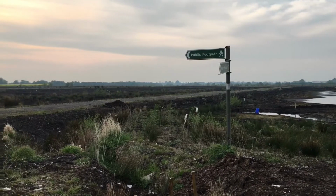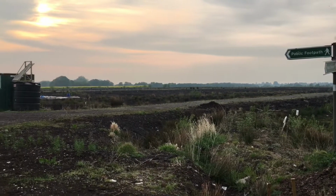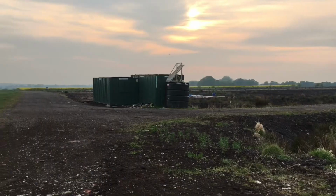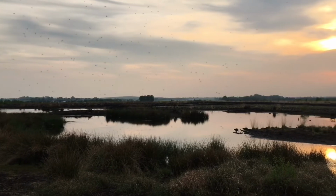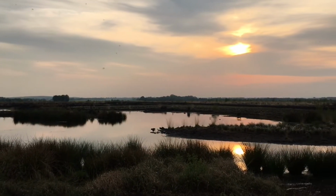Anyway, I'm going to give you a tour around. I took a lot of video earlier in the year and a good number of stills, so a little talk and walk around Little Woolden Moss. Came here lots of times, lots of evening walks, daytime walks, sense of space, connection with nature, thinking about the ancient, because this is an ancient place, even though the top layer is scraped by a long way.